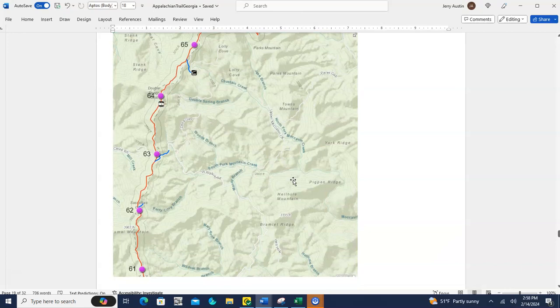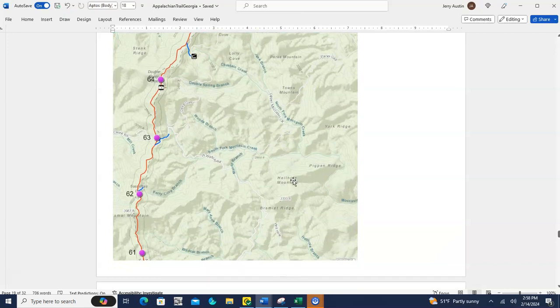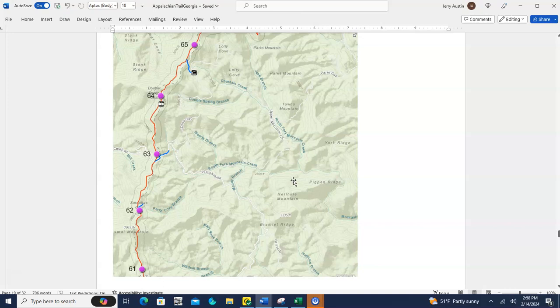And if we're going down here, we're getting close up to the North Carolina line here, which is at mile 77. Here at mile 62, there's a little side trail probably going to a water source. Another one at mile 63, probably going to a water source. There's a scenic overlook, and then between mile 64 and 65, there's a shelter there, and there's a little side trail going to it.